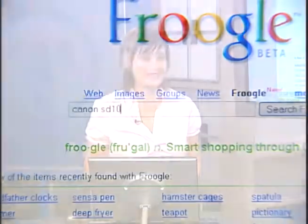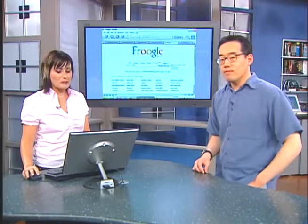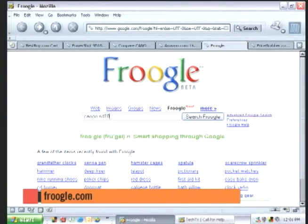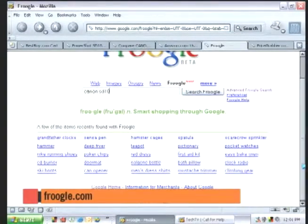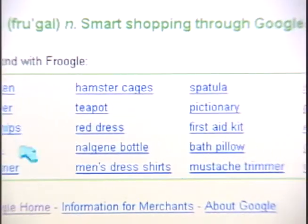Now, Froogle, I love, just because it's something that just recently got implemented on the Google site. Well, it's actually been up for a little while, but they just started pushing it. So when you go to Google, you'll see that it lives right about here. Enter in what you're looking for. They're going to give you a bunch of different prices. I like this part. It's kind of interesting to see what people have recently been buying. We see here Easy Bake Oven, teapot, deep fryer, hamster cages.